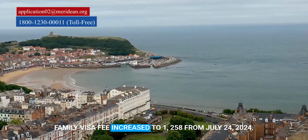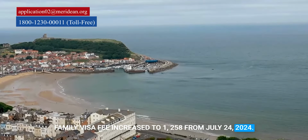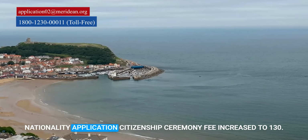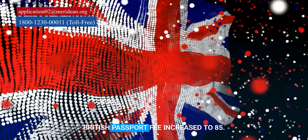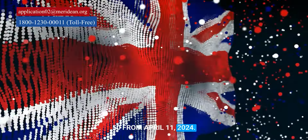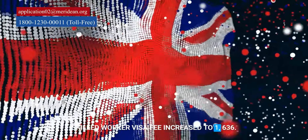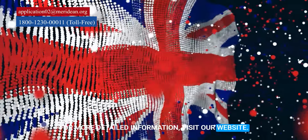Family visa fee increased to £1,258 from July 24, 2024. Discretionary applications fee increased to £1,258. Nationality application citizenship ceremony fee increased to £130. British passport fee increased to £85.50 from April 11, 2024. Innovator Founder Visa introduces a new £500 fee. Skilled Worker Visa fee increased to £1,636.